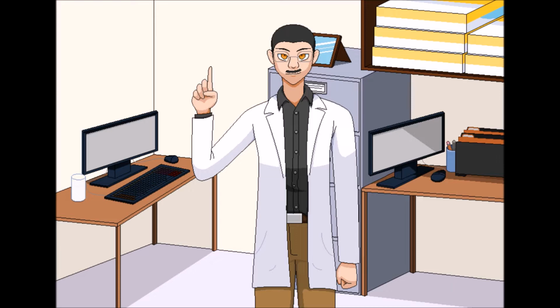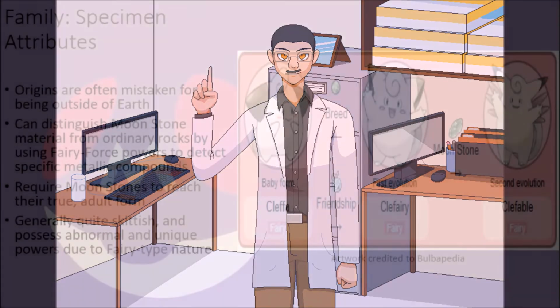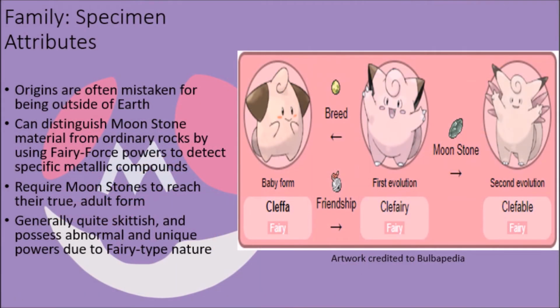Something that isn't helped by the fact that these creatures tend to be female by majority, having a sex ratio of 75% female and 25% male. This has resulted in them being quite skittish towards other life forms though, humans especially, as moonstones are among the rarest of evolutionary stones as a result of their unique origin and formation, and thus, these creatures are generally quite rare to come across in the wild.